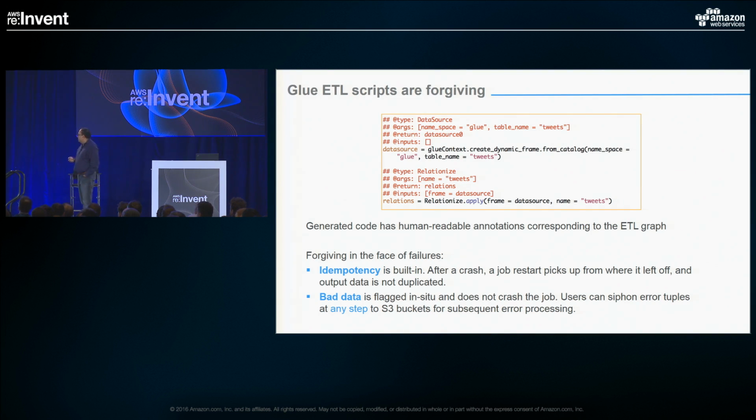And we deal with idempotency. These are the sorts of things that people don't code in when they're coding the happy path, right? Idempotency means that a job restart is going to pick up from where it left off rather than duplicate your data in the target system and mess it up. We'll tag bad data so that we flag it and we don't crash the code, and you can choose to siphon the error tuples off at any step into an S3 bucket and deal with it the next day.